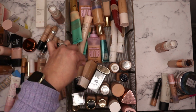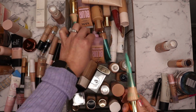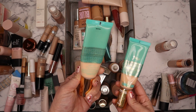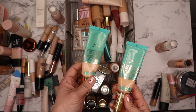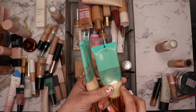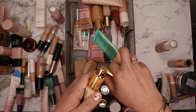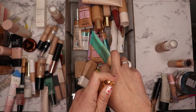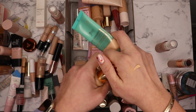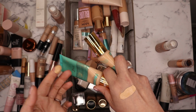And what else do I want to get rid of? I'm gonna get rid of both of these. I tried to make these work. These are from Juvia's Place. This one I bought in the shade Martinique. Way too fair on me and way too yellow. Then I went into Giza, and I still feel like the shade is just not right. I couldn't make them work. I tried to put it in my daily makeup drawer to get more use out of it, but I feel like the Juvia's Place foundations always lean really warm.